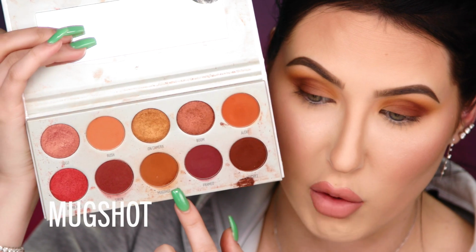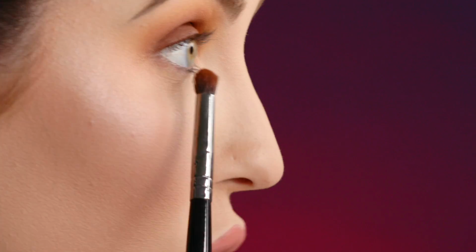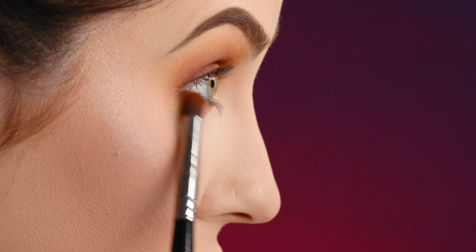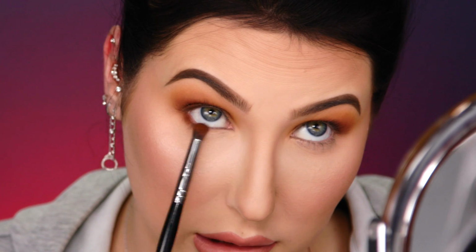So I'm going to grab the same shade that I was using just a moment ago, Mugshot, from the Ring the Alarm palette, on a little stiff pencil brush right here. This is the Morphe E18. Tap off the excess, of course. I'm going to start on the outer corner, and I look directly in the mirror to make sure that we are exactly where we want to be. And then I look up and I don't even look in the mirror anymore, because I can just feel it out. You can hold the mirror way up above your head, directly above, and watch yourself do it, but I can feel it, honestly.